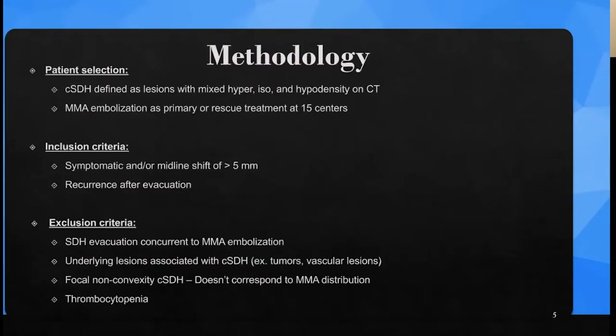For patient selection, they were only looking at chronic subdural hematoma patients, and they were using middle meningeal artery embolization as the primary treatment or as a rescue treatment for patients who had recurrence after prior evacuation. The inclusion criteria are patients who are symptomatic or have a midline shift of more than 5 millimeters, and other patients who have recurrence after the evacuation.